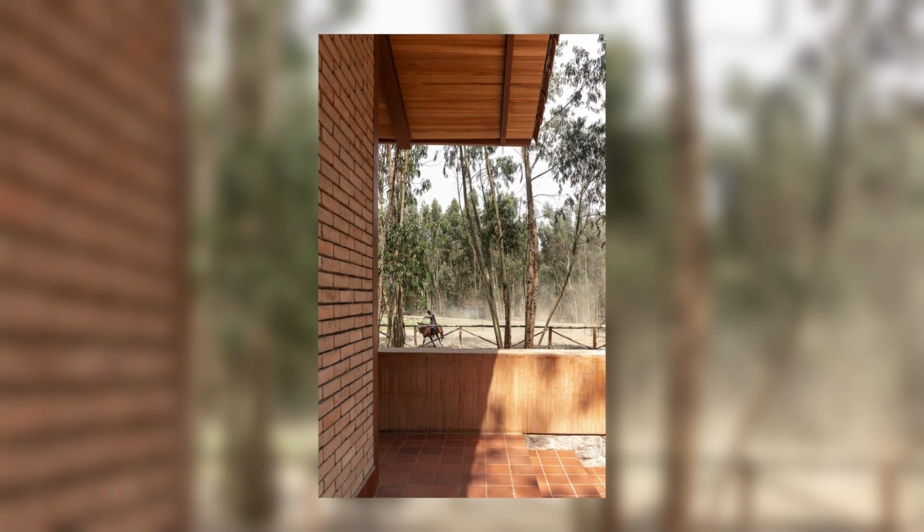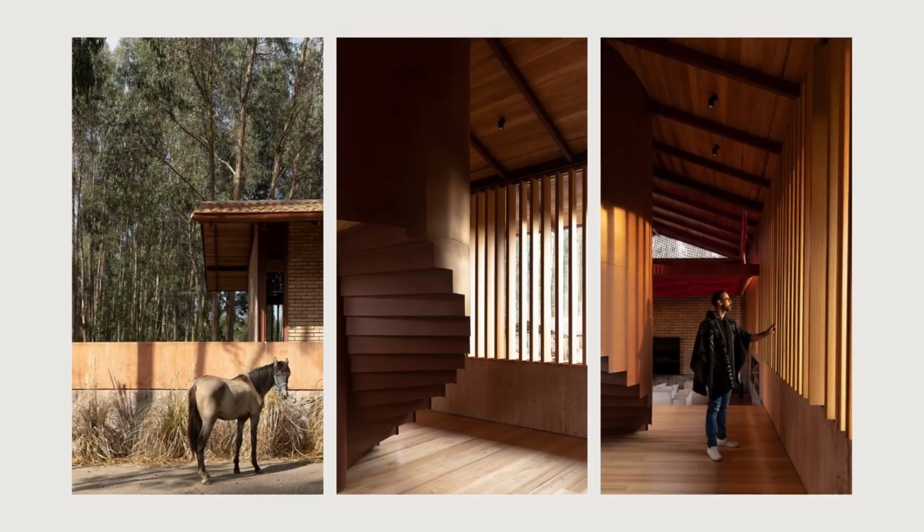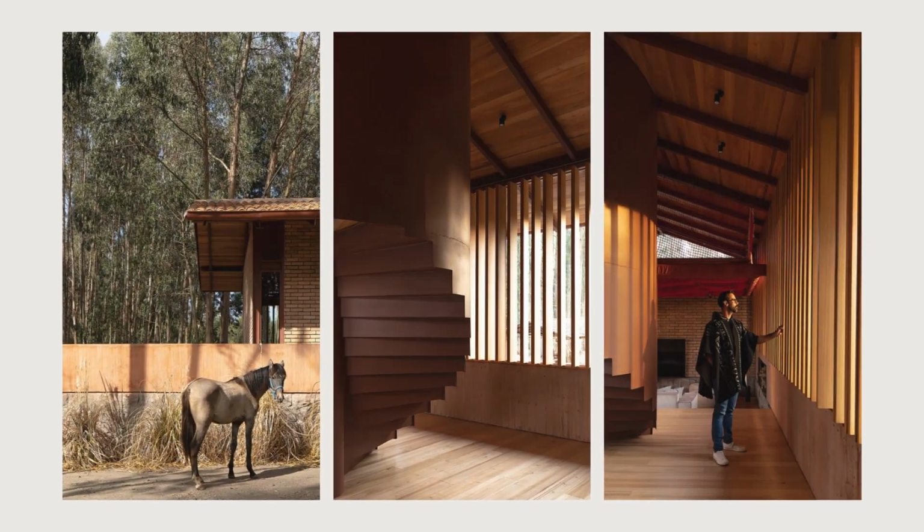It is through its circulations that this project achieves a relationship between the two existing constructions, and transforms an empty lot into a meeting place.